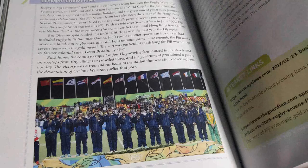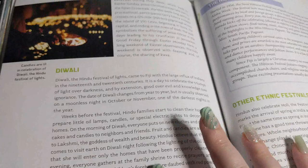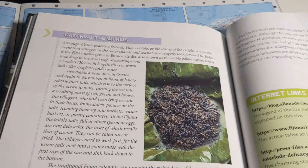A fire dance. This is their traditional pit barbecue called lovo, where they barbecue it in the earth wrapped up in leaves. Diwali celebration. Ooh, these worms come out of the ground twice a year. I guess they taste like caviar. They're a delicacy. He's got some gigantic eggplants here for sale. Looks very proud. Grew them himself, maybe.